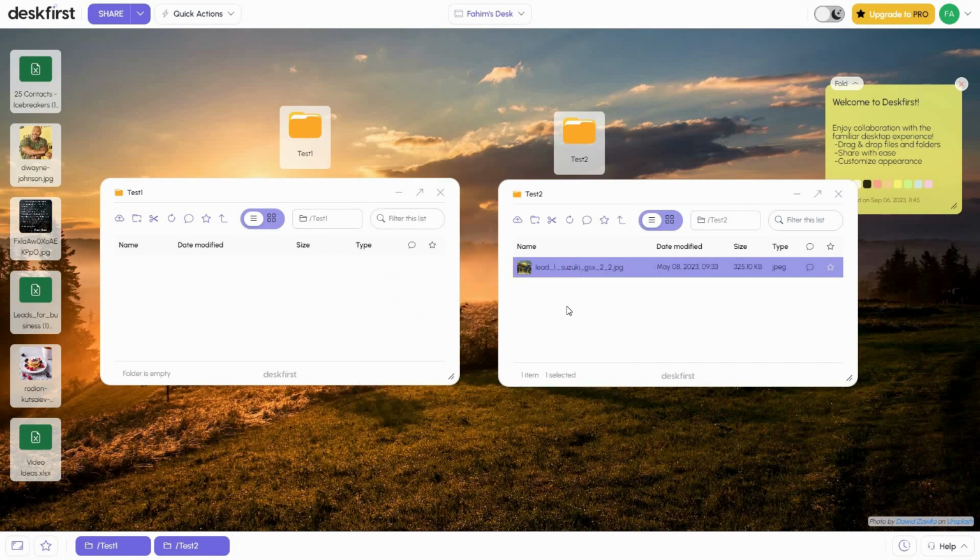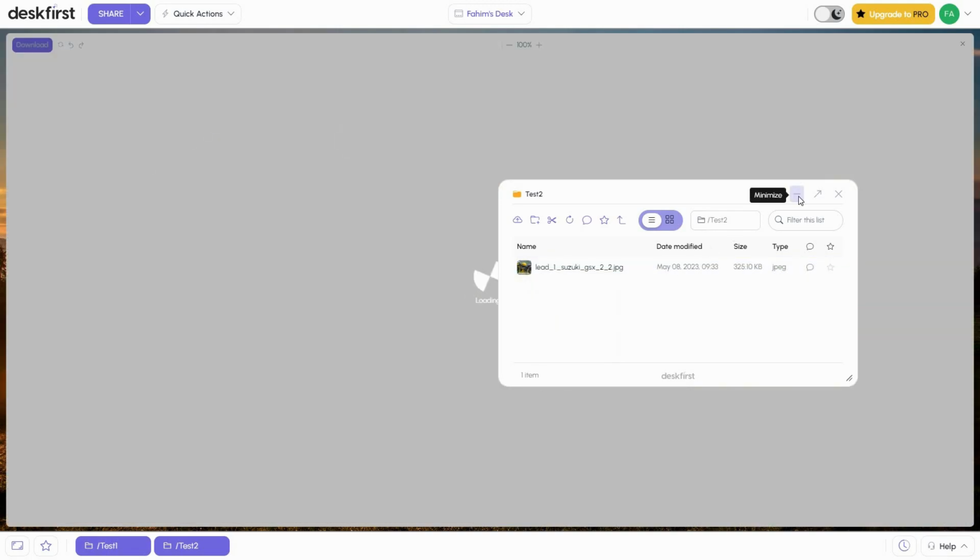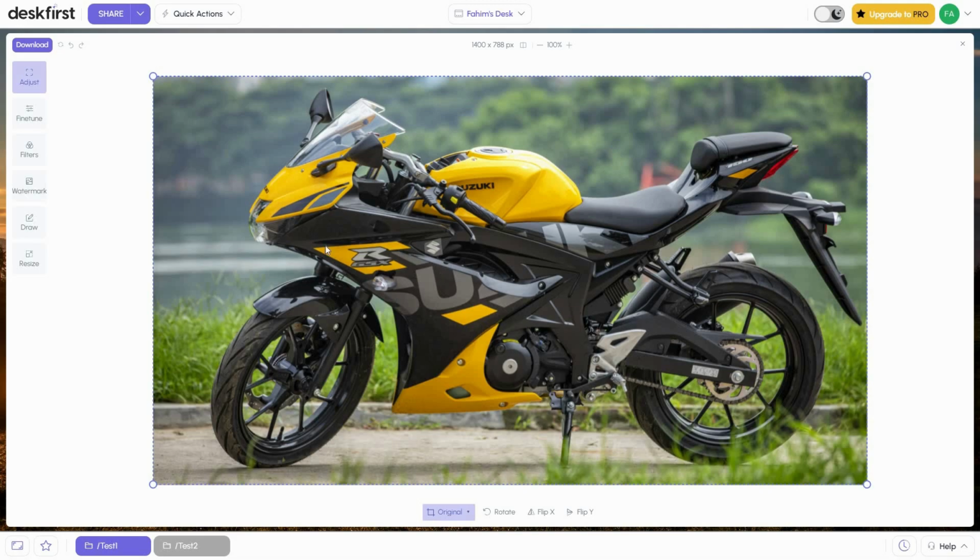Deskfirst also has their own image editor and media player. So for the image editor, you simply have to click on this right button of your mouse and then click on edit image. Now let's minimize this folder. So as you can see, now the image has opened.